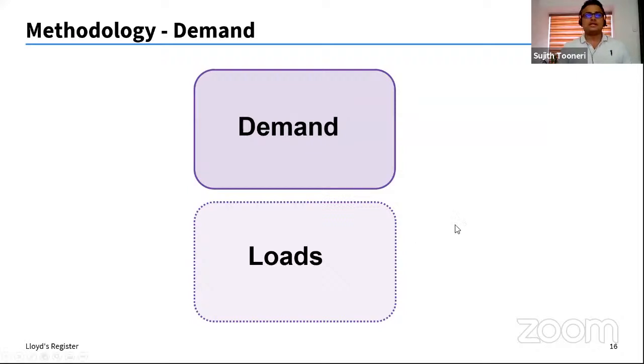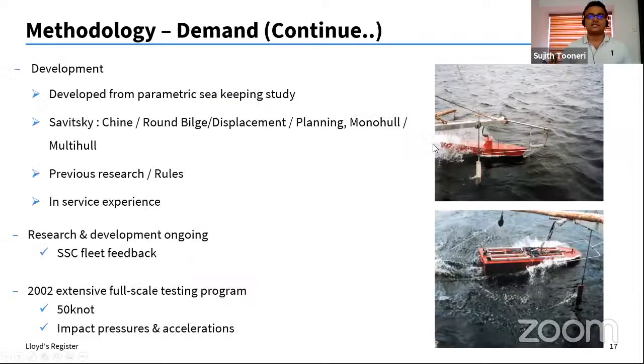So the next topic is how we generate loads. We selected the environment where the vessel is operating, and after that, it is time for calculating the loads. It is developed based on a parametric seakeeping study. And some of us know that there is a paper by Savitsky and Ward Brown. That particular paper is referred to while calculating the vertical accelerations, considering chine or round bilge, displacement or planing mode of operations, and also for mono or multi-hull forms.